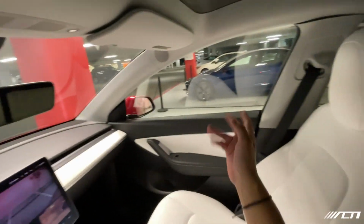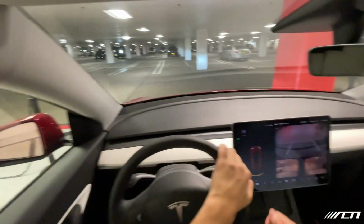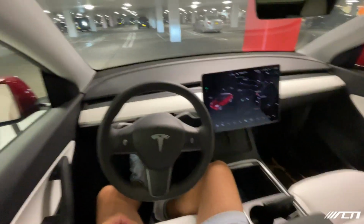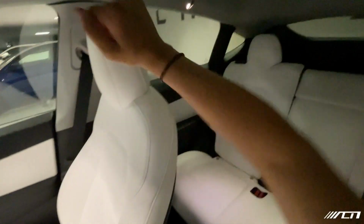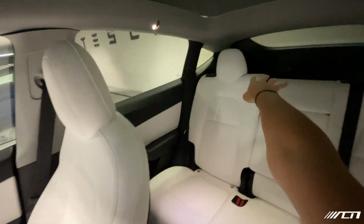So generally, my impressions of the Model Y are awesome. We have Model 3s right there. As you can see, they're lower. They look pretty much the same. They're on pretty much the same platform mostly. Put it into park and end our drive right there. Awesome. And yeah, if you want more space in the boot, if you want to really get those extra seats back there, you can get the extra 2 seats behind this second row.